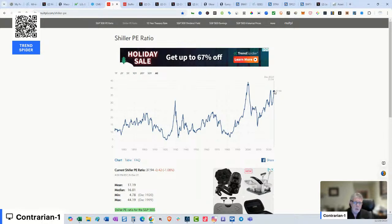Last week was the second week where we attempted to close above the highs of 2021. We did not. We are now at the third highest level in history. They're probably going to try to pump it up yet again this coming week.